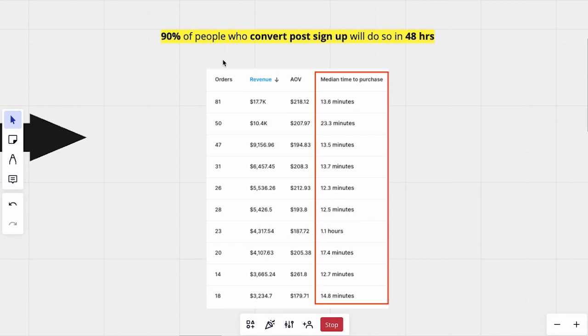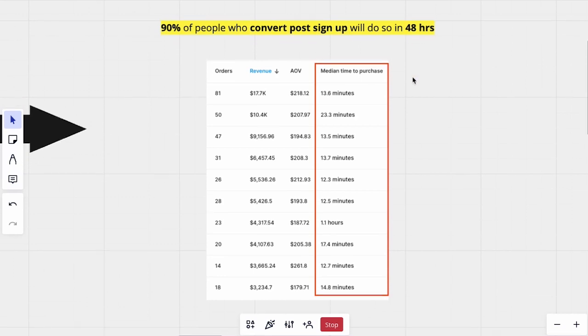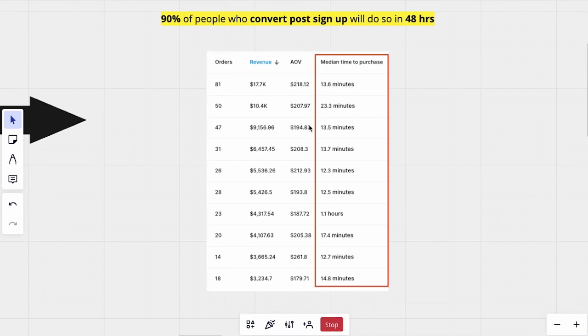Well, we've been following the time to purchase of everybody from the time they sign up to the pop-up form to when they convert after signing up. 90% of people will convert after they sign up within the first 48 hours. Here's one of the brands we've been tracking with. They're more on the extreme side.